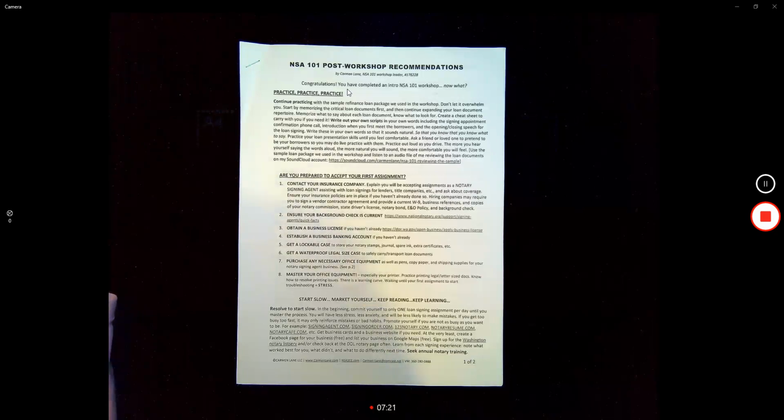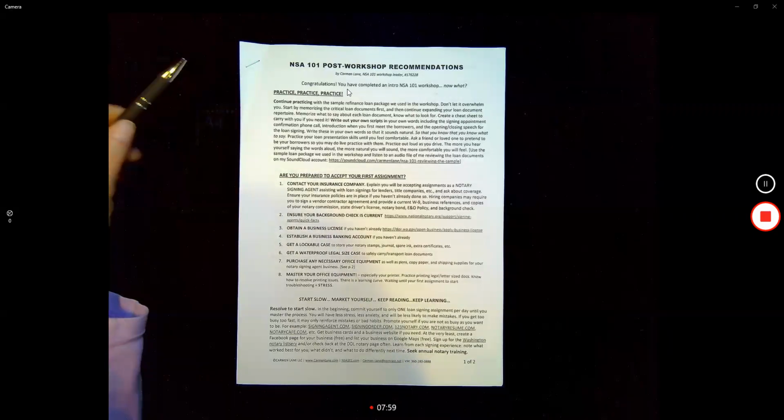Practice your closing speech. Okay, when it's all done and you're ready to leave, what do you say? How do you depart? You can't just pick up and leave and say, see ya. So practice making a positive impact to your borrowers, to your signers, when you're saying goodbye. Make it a positive experience for them, okay? So practice. You want to practice your presentation skills until you feel comfortable, until it feels natural, and just practice.